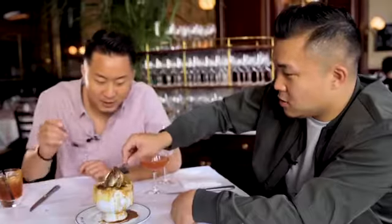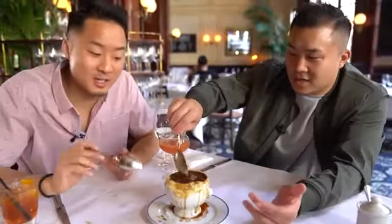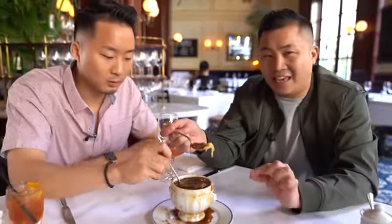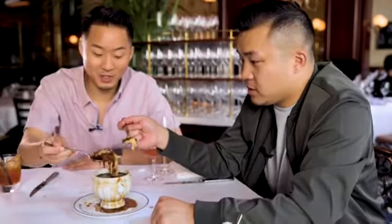Is that a big piece of onion? No, that was bread, bro. Oh, there's bread, onion, and cheese on top. This is not a dish that you're supposed to eat very clean. That's why they give you this plate underneath. It's overflowing. You can eat it when it's pretty, but I think it's gonna taste the best when it's rugged. Oh my gosh. You gotta eat that.